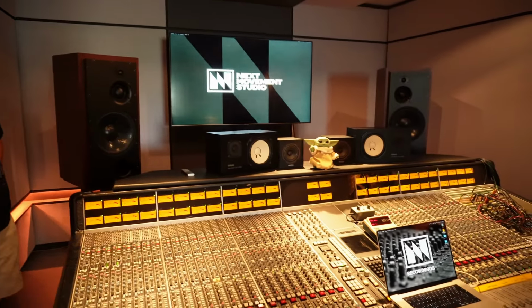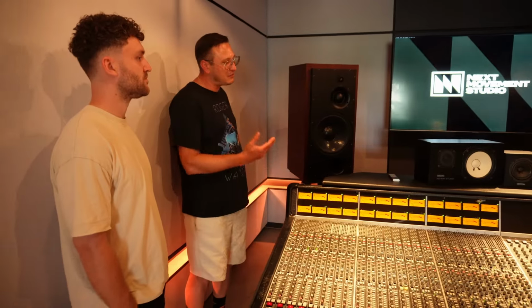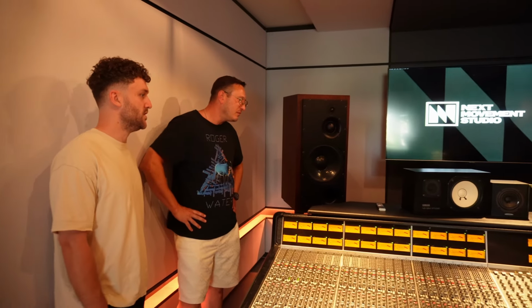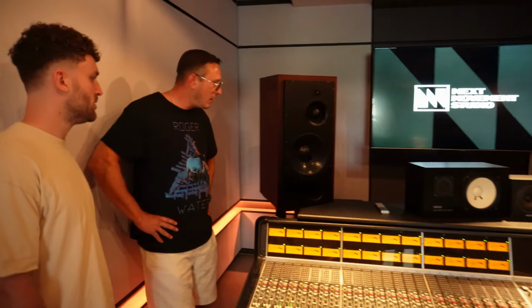Real world check, because also for balancing, right? Yeah, not for the detail, but for the main balancing, we tend to use it a lot. Yeah, I mean, it's a great combo. It's a classic for a reason. So that's great. And what amps are you using to power them?